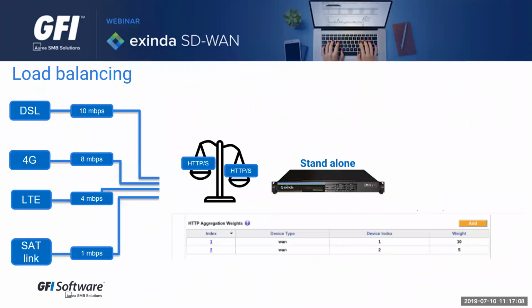So by default, the Exinda SD-WAN device will equally load balance all the HTTP and HTTPS traffic. As we mentioned in the beginning, with the aggregation of the links during the HTTP or HTTPS download, this could be done in standalone mode. So you need only one single device, and you don't even need to have the cloud relay, which I already mentioned before. This feature can also work. Basically, you can influence this feature with the HTTP aggregation weight if you want to have more control on how the balancing is being done.